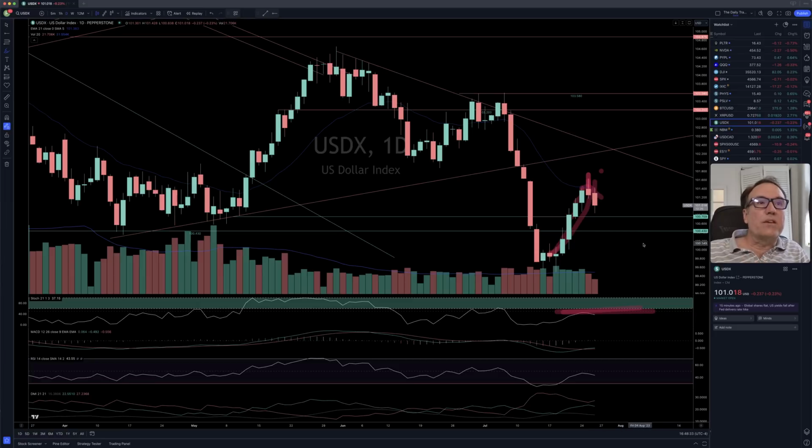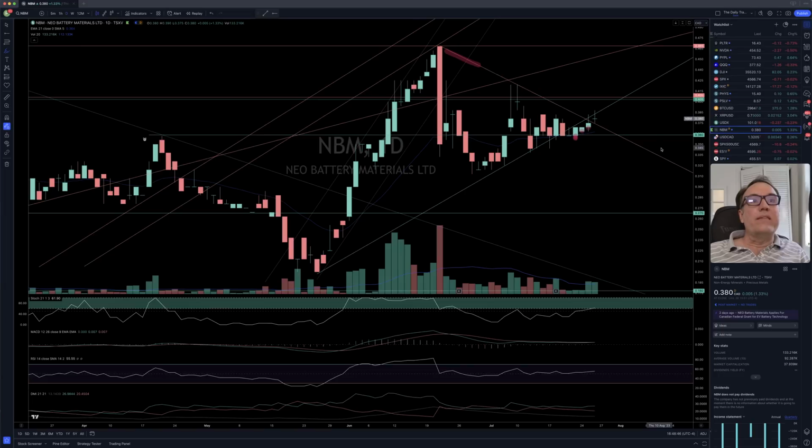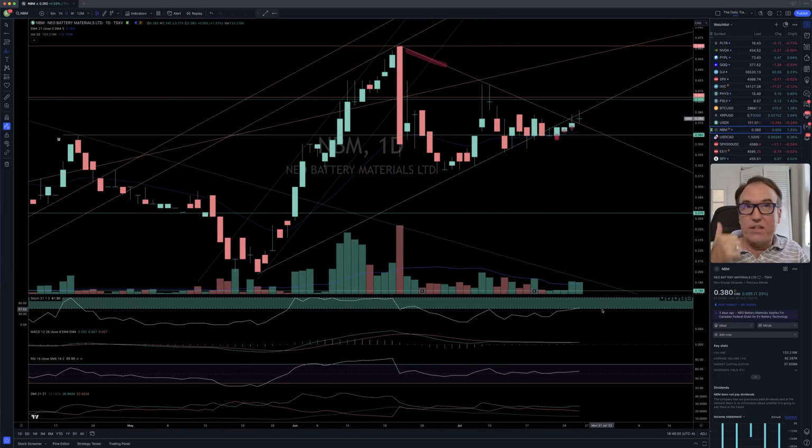US dollar, it's going down a little bit, so we are down 0.23%. As mentioned, any move up without stochastic is not to be believed, and this is exactly what is happening. It's coming back down.